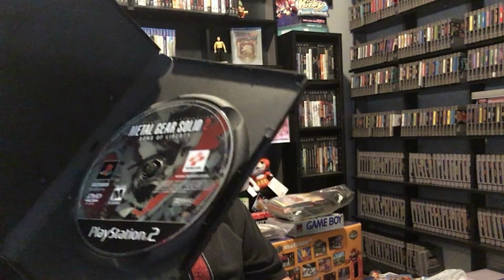Next find was from my usual Goodwill. Blue was half off, so I picked up this disc-only Metal Gear Solid 2, Sons of Liberty. I figured for 50 cents, fuck it. It's not in bad shape. Sell it at my tag sale eventually for $2 or less.